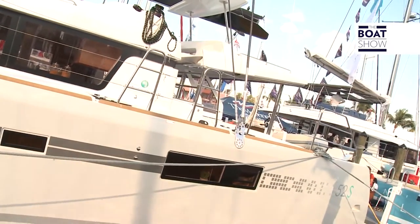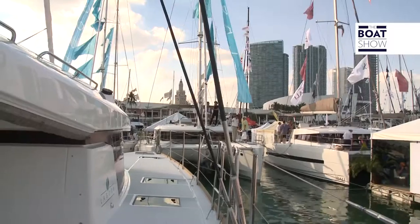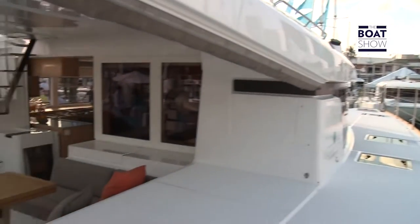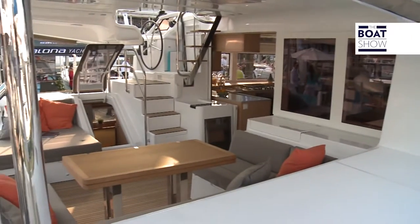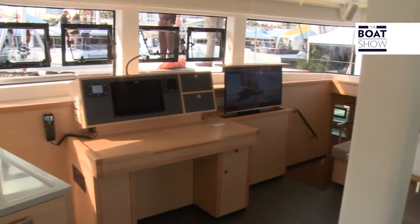Lagoon 52S, the design of Van Peteghem Lauriot Prevost, just over 15 meters, four versions from four to even six cabins. A 15-meter boat is quite big, but look at that feeling of space, of volume. This is the trump card of catamarans. You can sail with many people and still sail comfortably.